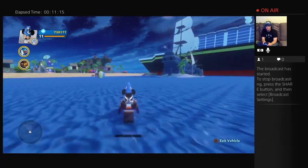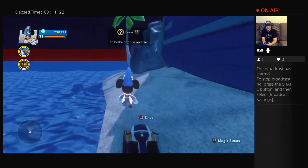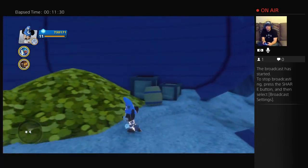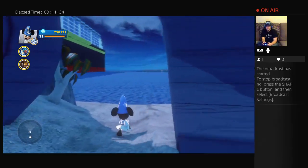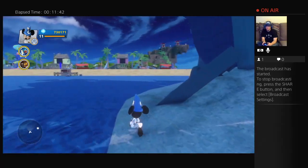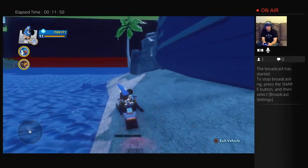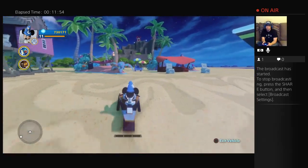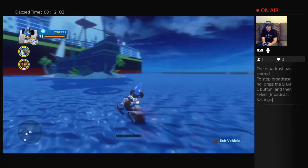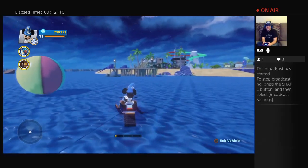Alright, let's explore this pirate ship over here. Treasure. Yay, money, money, money, money. Well, I mean, I knew it was just that because I know the set piece, but still, it's a nice touch. Alright, let's get back on the jet ski and explore some other things. Let's not break the, a beach ball! Bam! Alright.